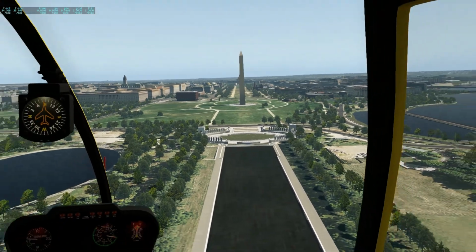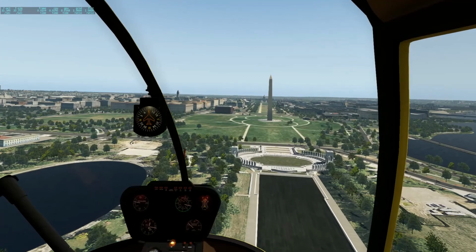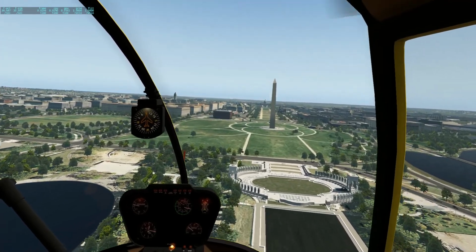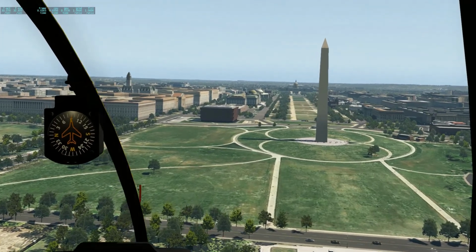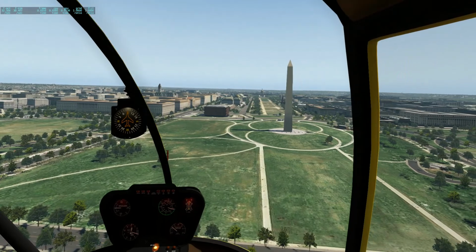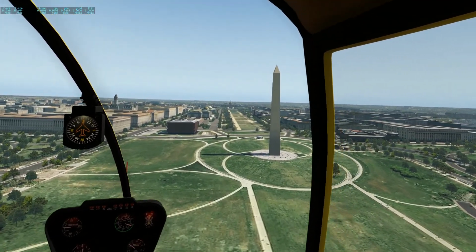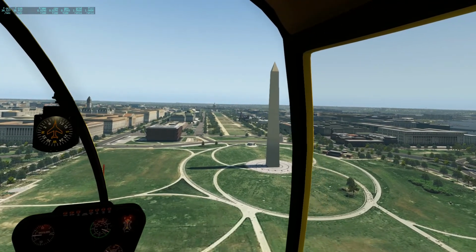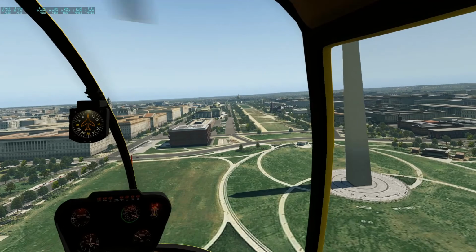Up ahead is the Washington Monument. It's 555 feet tall and was the tallest building in the world when it opened in 1888. It took 30 years to build, and no building in DC can be built taller than that. To the left of that you see the National Museum of African American History and Culture. It's a glass structure that opened in 2016.